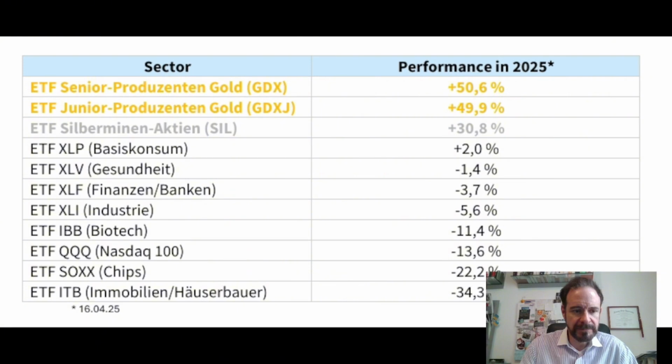Interesting. The second most interesting point, after the fact that the action in 2025 is in the mining stocks for gold and silver, is pretty much in the middle. You look at XLF, that's for the financials. Apologies that the definitions of the ETFs are written in German. This was for a German publication I did this for.